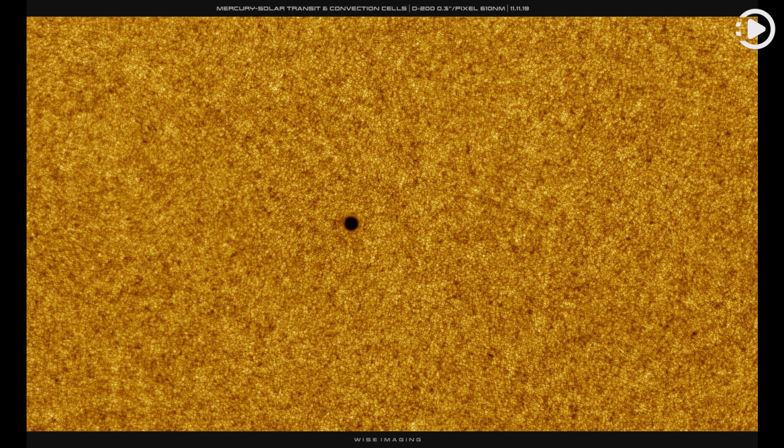Following its transit in 2016, this was Mercury's fourth of 14 transits across the solar disk in the 21st century. The next transit of Mercury will be on November 13, 2032.